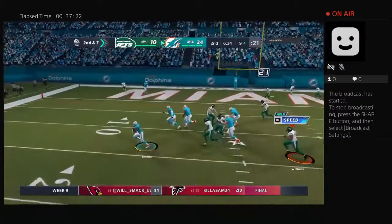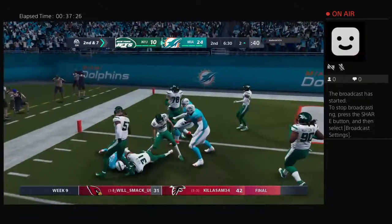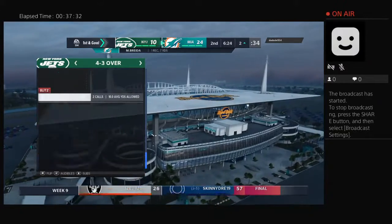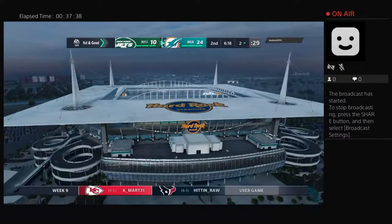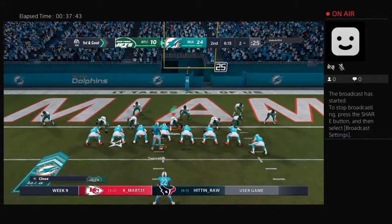Here's Tua. Now they go screen. It's complete. And he's able to get it down to the 2-yard line. 7 yards on the pickup there, and now they've got it 1st and goal. For a second there, I thought that might break big. Screen pass. Looked like it was coming together. Looked like there was an opening. Still, ended up with a solid gain.